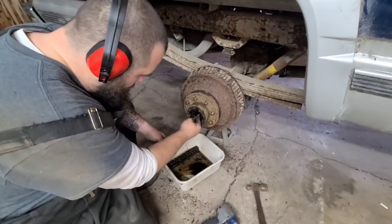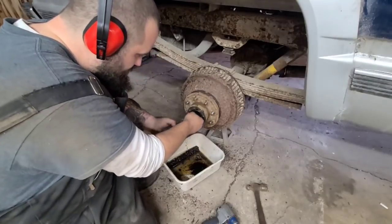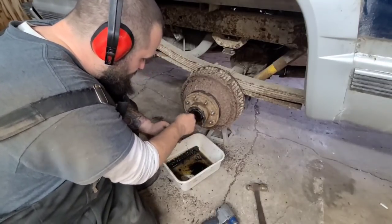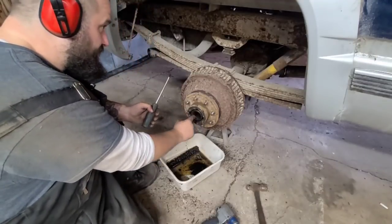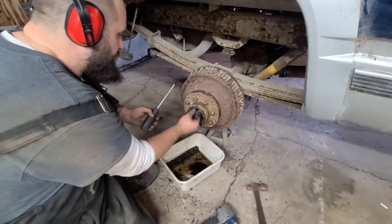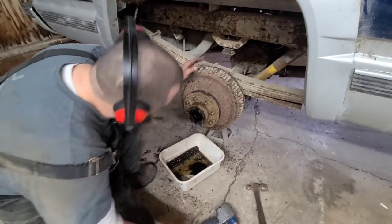You think we're going to find wiped axle seals behind here? I wonder. What are we going to find? We're going to fix anything this truck needs, basically. Do it once, do it right. And then we don't got to worry about no more.